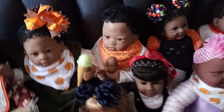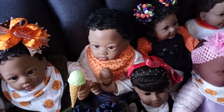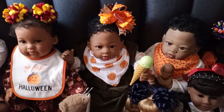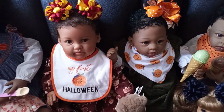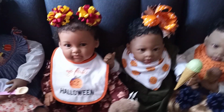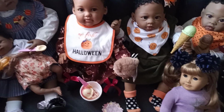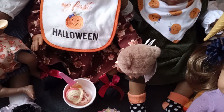And then you have Michelle Talbot, Allie, Tiana. Then you have PJ Amelia, short for Paris Joelle Amelia. And she is eating 2 scoops of ice cream. I guess just because she likes ice cream so much.